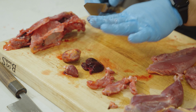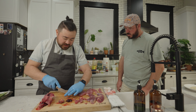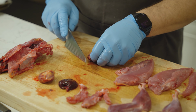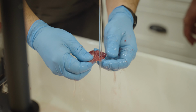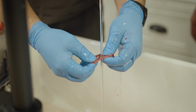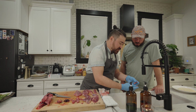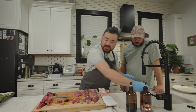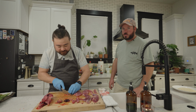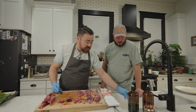So that's the liver. The heart here, what you can do is you kind of split it open. You're gonna butterfly that open. And then just rinse out as much of that blood as you can, so you have nice clean meat. So you can see all the little white dangly bits, we can trim all that off. And that right there, you grill that up, that's a nice chewy little piece of meat right there.